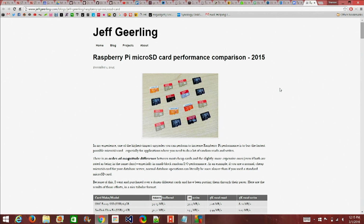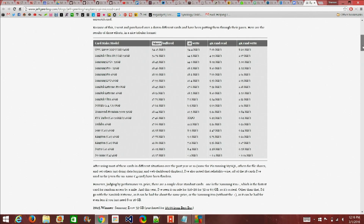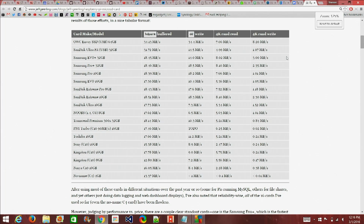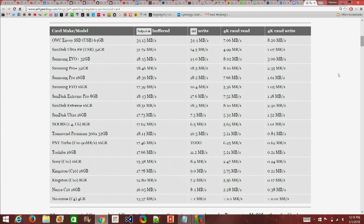Not all microSD cards are equal. Back in December, Jeff Geerling did a Raspberry Pi microSD card performance comparison. He found, and this is pretty serious, an order of magnitude difference between most cheap cards and the slightly more expensive ones, even if both are rated as being in the same class, especially in small block random I/O performance. As an example, if you use a normal cheap microSD card for your database server, normal database operations can literally be 100 times slower than if you used a standard microSD card.